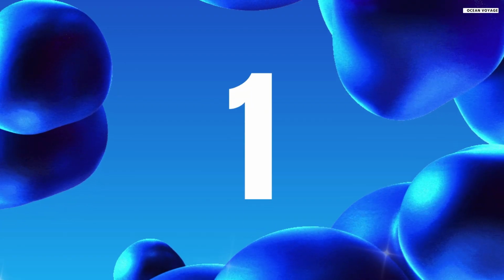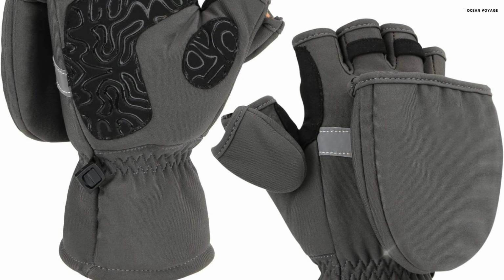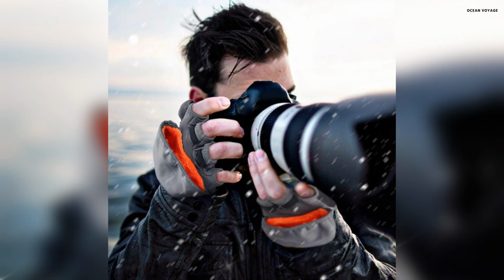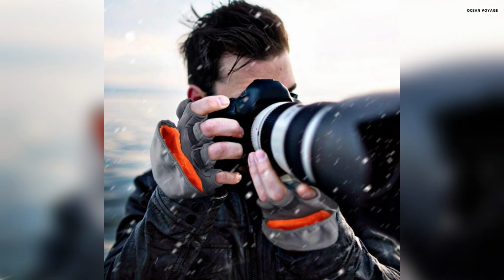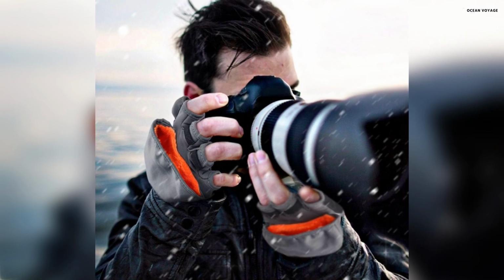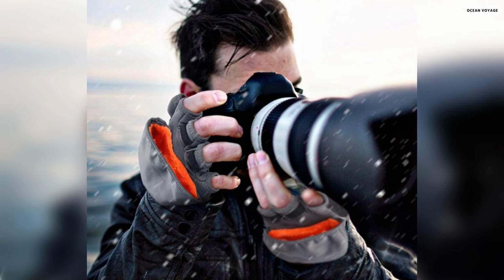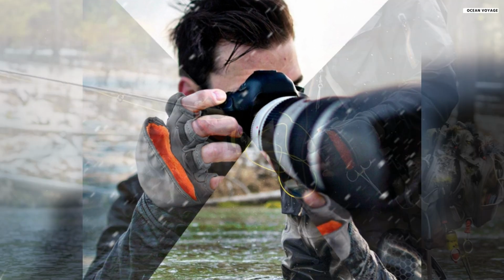Number 1. The Palou Ice Fishing Gloves are a versatile and practical choice for anyone braving cold weather, whether for fishing, photography, or outdoor activities. These convertible mittens easily transform from warm mittens to fingerless gloves using magnets, allowing for maximum dexterity when you need it most, perfect for tasks like tying knots, texting, or handling your camera.